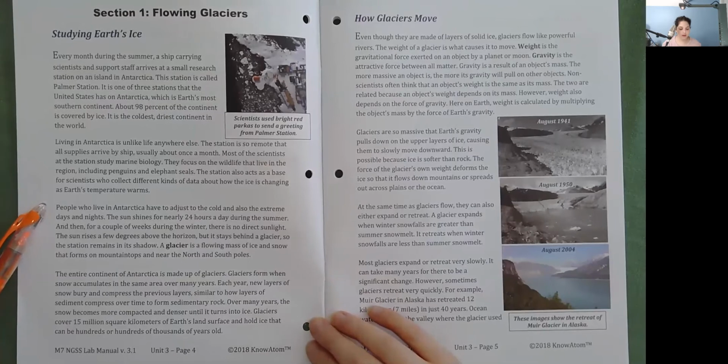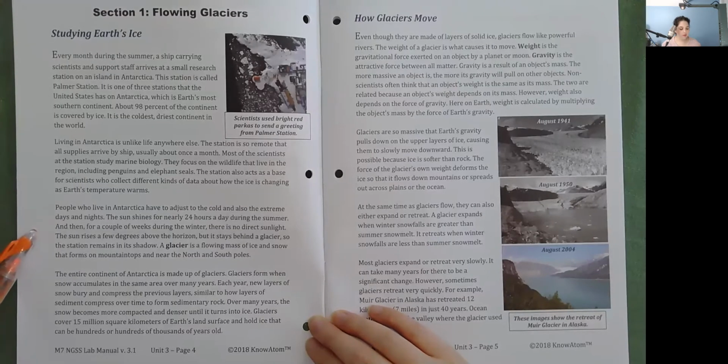People who live in Antarctica have to adjust to the cold and also the extreme days and nights. The sun shines for nearly 24 hours a day during the summer, and then, for a couple of weeks during the winter, there is no direct sunlight. The sun rises a few degrees above the horizon, but it stays behind a glacier, so the station remains in its shadow. A glacier is a flowing mass of ice and snow that forms on mountaintops and near the North and South Poles. The entire continent of Antarctica is made up of glaciers.